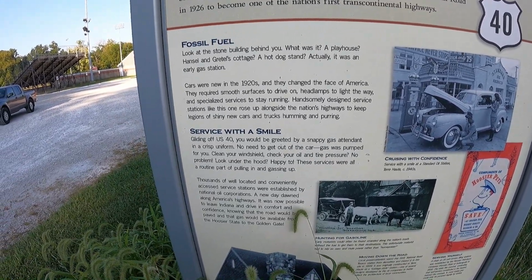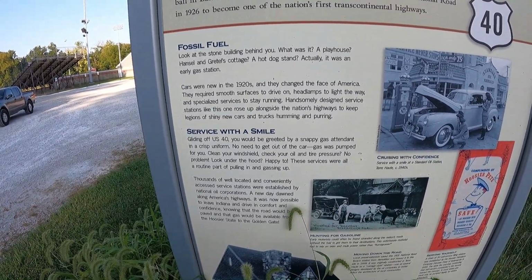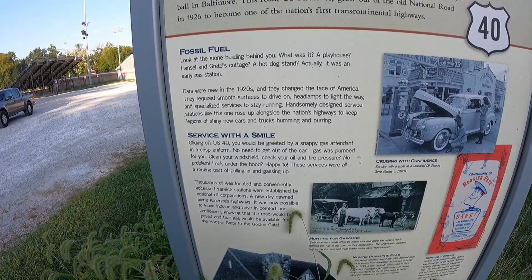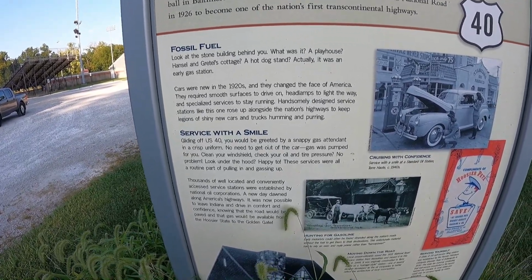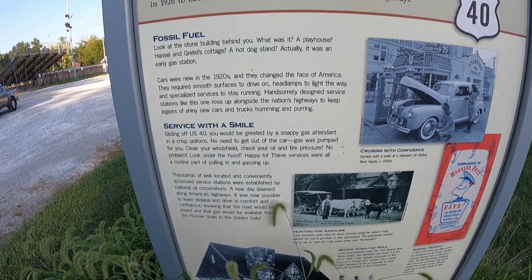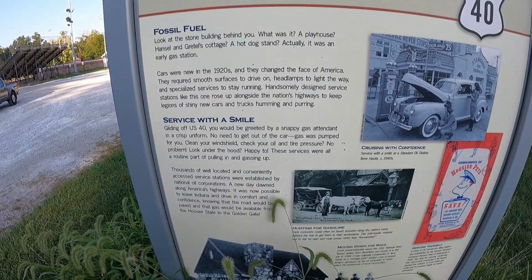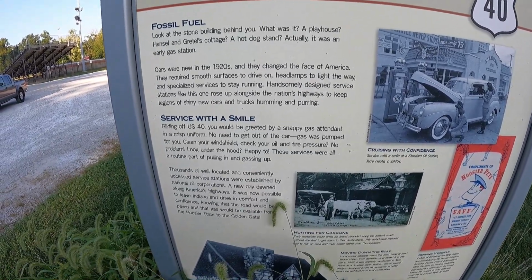Service with a smile. Gliding off US 40, you would be greeted by a snappy gas attendant in a crisp uniform. No need to get out of the car. Gas was pumped for you. Clean your windshield, check your oil and tire pressure, no problem. Look under the hood, happy to. These services were all a routine part of pulling in and gassing up. I'm sure a lot of those people also worked for tips, but of course I wasn't around back then.